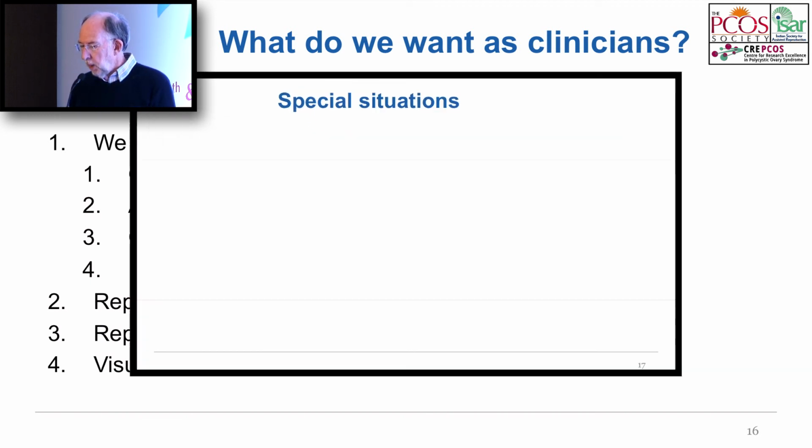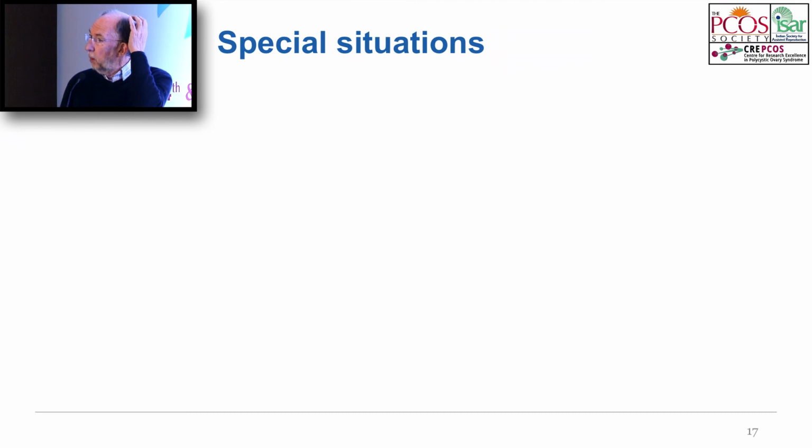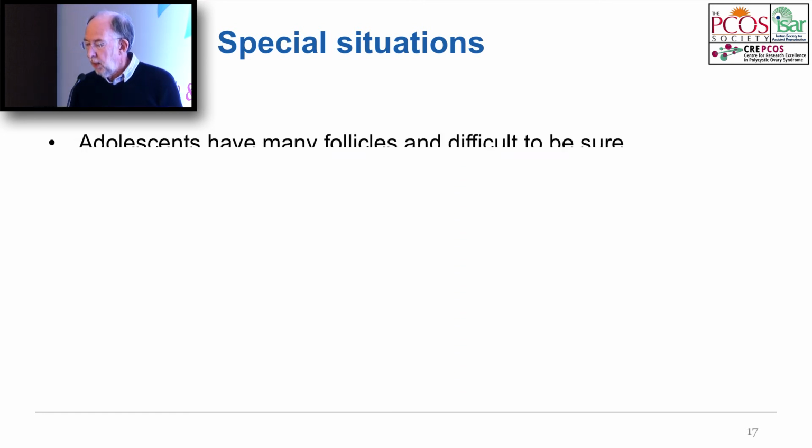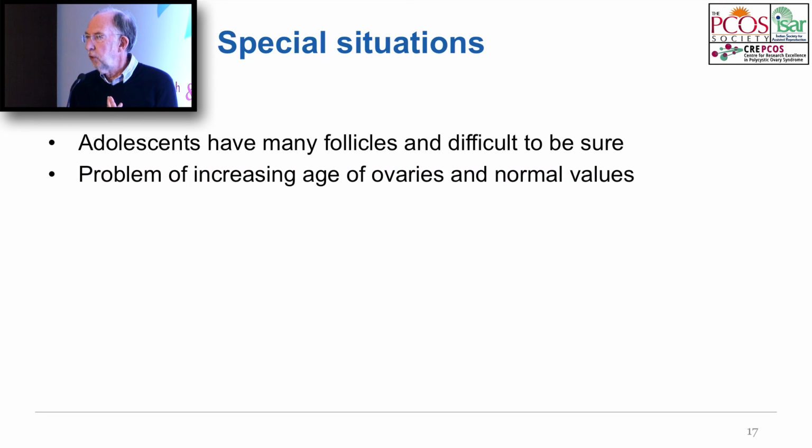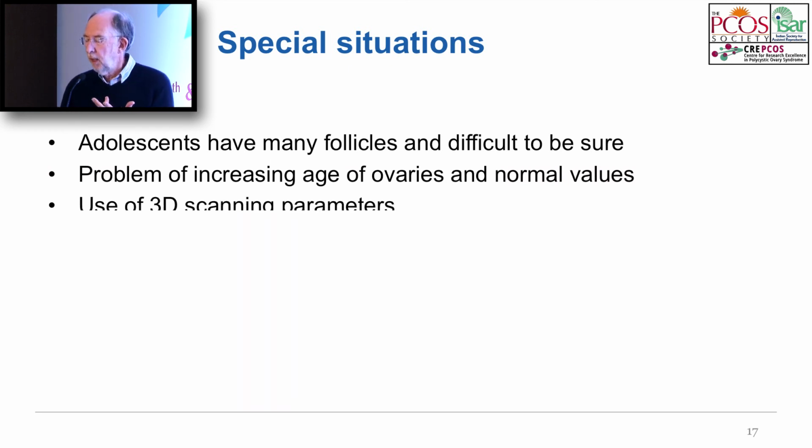All right. There are special circumstances where things can be different, and again, that's been highlighted this morning: in adolescence, you cannot rely on the traditional definition of polycystic ovaries, because they've got many follicles, and therefore you cannot be sure at this stage whether they've got polycystic ovaries. We also have the effect of age. If you only see a patient for the first time when they're 35, the criteria will be different from when they're 15. Some people have recommended 3D scanning, and although that's very fancy, it hasn't taken over at all.